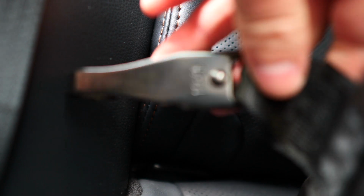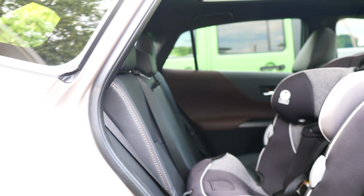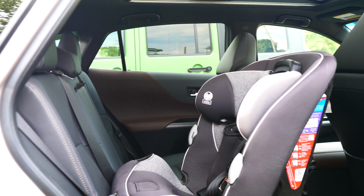So good news on the install here. The clip is totally visible, being right there. This is important, especially on a nicer trimmed vehicle, because when it's buried, sometimes these hooks, especially if you don't have a nicer car seat, like this one is not the nicest car seat, these clips can dig in and hurt the leather seats. But when it's really accessible like this, you watch that, so easy to clip on. Overall, car seat went in super easy.